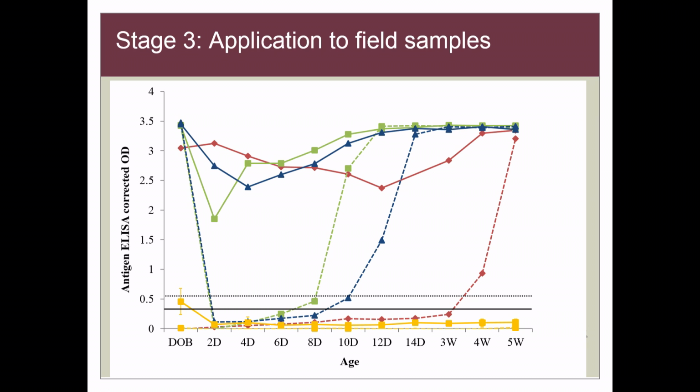When we then took those same serum samples and we treated them using this procedure, we managed to, again, recover that signal, and you can see that all our calves tested very comfortably positive. The lowest we got was about a 1.9 for that entire period in the early postnatal life.